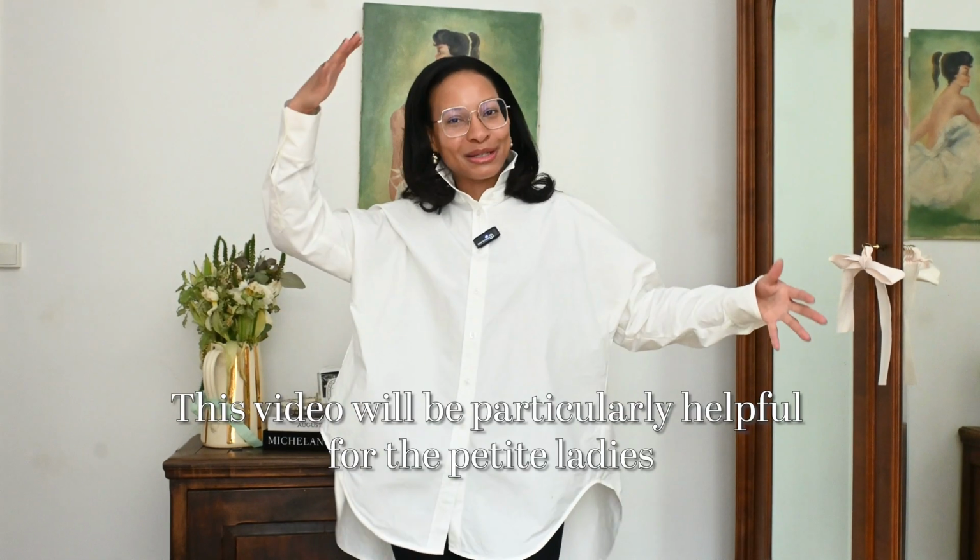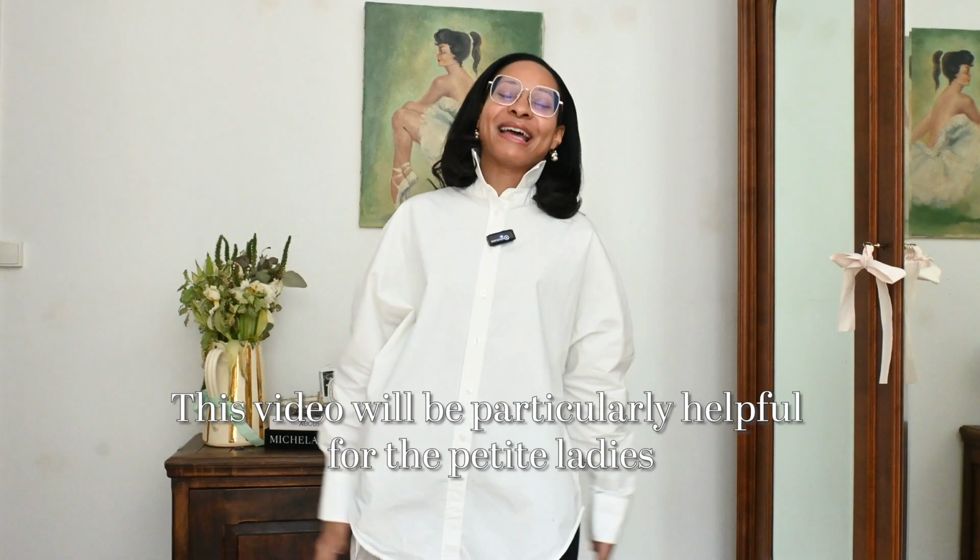But here's the thing, I think it can get a little bit tricky when we start trying to style an oversized white shirt. I am petite. I know I don't look it, but I am. And as a result, styling an oversized white shirt can be a little tricky because you don't want to look like you're wearing your mom's clothing, but at the same time, you want to find a way to still balance out the outfit.